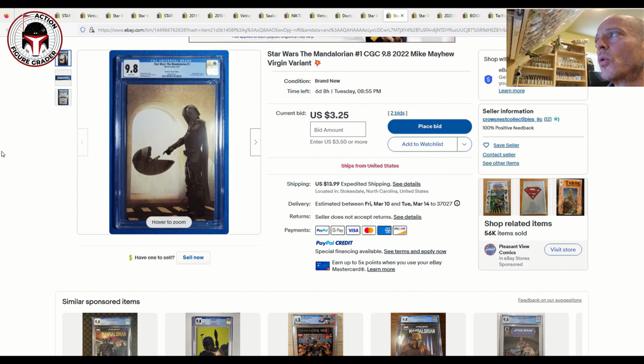Next up, we've got the Mandalorian #1. This is the Mike Mayhew Virgin variant cover, and this is in an auction as well. This book has done nothing, absolutely nothing, but I love it. This is the version. There's also a trade dress version that has the Mandalorian logo on the top of the book. I like this one better, though. It's just a simple, clean, awesome display piece.